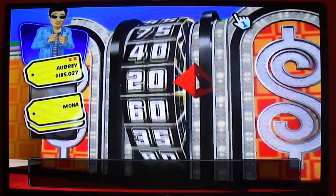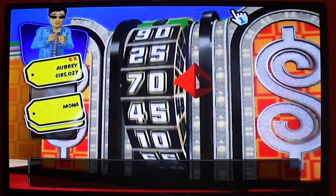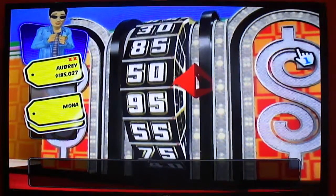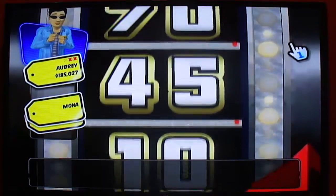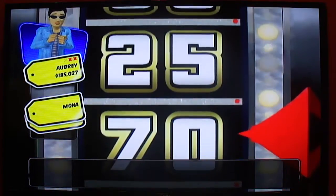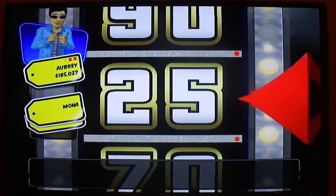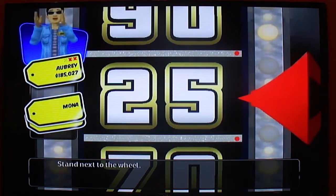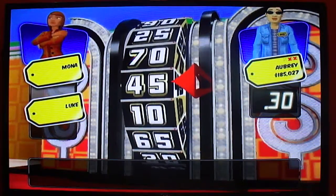Go on 90 or 95. There goes 95. There goes 90. Oh, but it's slowing down. Well, a quarter more is 30 cents. 30! Eh. I'm kind of struggling in the showcase showdown in the last few minutes. Eh, what are you gonna do?